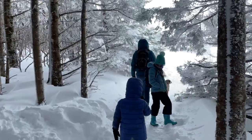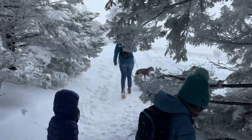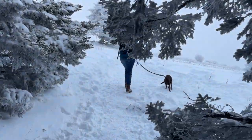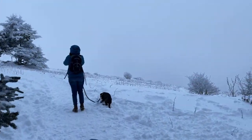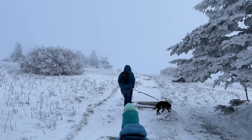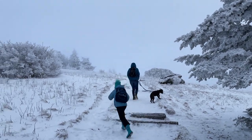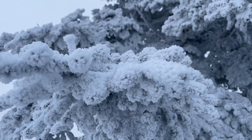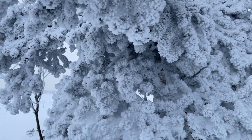This right here is one of my favorite parts, where you just exit the woods and see views everywhere. This isn't happening today, but I mean, look at this. It doesn't even look real.